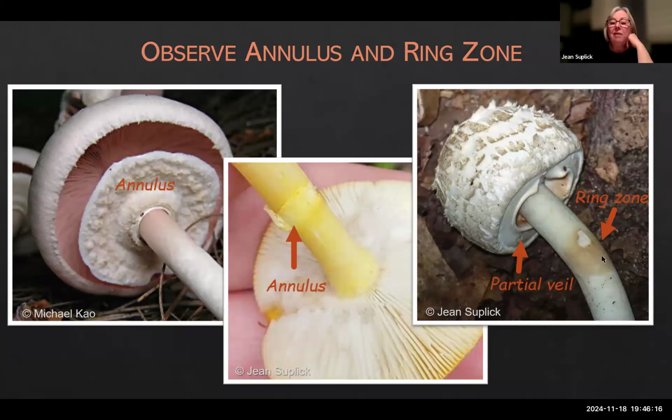Sometimes this will have a color shading to it, sometimes it won't. When it does, that often is because spores have started to fall out of the gills in the mushroom, and sometimes they get attached to where that veil was and cause that discoloration. So it depends on the species. This may be an important thing to note in your field notes or in your observation in iNaturalist.